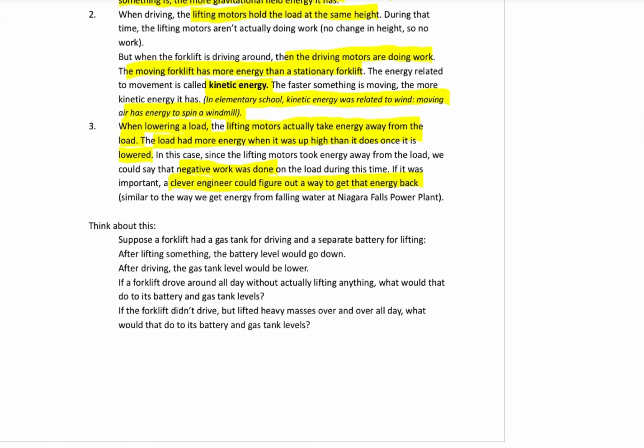I want you to think about this before I talk about it, but what if our forklift with two systems, what if the driving around part was done by gas and the lifting part was done by battery? So they're completely separate. Not only are they separate, they're separate energy sources. Gas is used for the driving, a battery is used for the lifting. What if our forklift drove around all day long without actually lifting anything? What would happen to its battery level and gas tank? I don't know why a forklift wouldn't lift anything, but let's just say for the job that needed to be done, it just literally drove across the warehouse all day long, but didn't actually ever lift or lower anything.